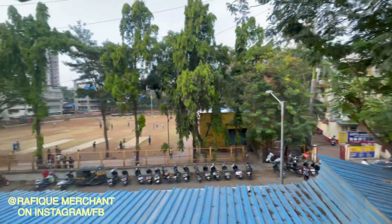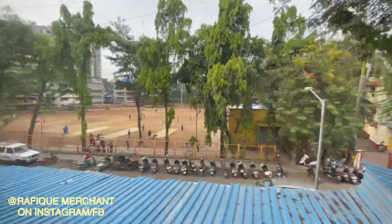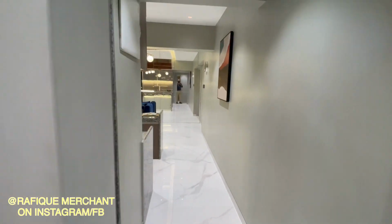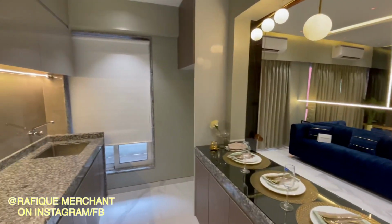And Bhardawadi Road, so that's your ground where you can enjoy kids playing around, mostly cricket. Lovely, brilliant, with all the modern lifestyle amenities like the gymnasium, the pool, the senior citizen area, the kids play area.